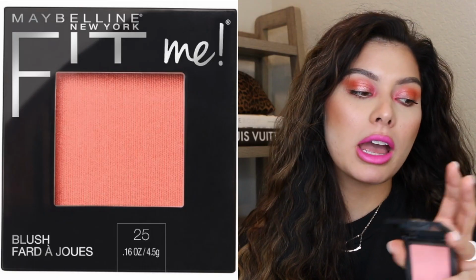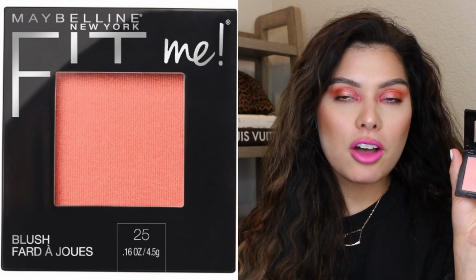The next product is blush, and this one was very easy to decide. This is the Maybelline Fit Me blush in Pink Rose. This formula is top notch. I actually compare this a lot to some of my higher end blushes because the payoff is great. It's not too strong, it's not too light, it's easy to blend, it's subtle.